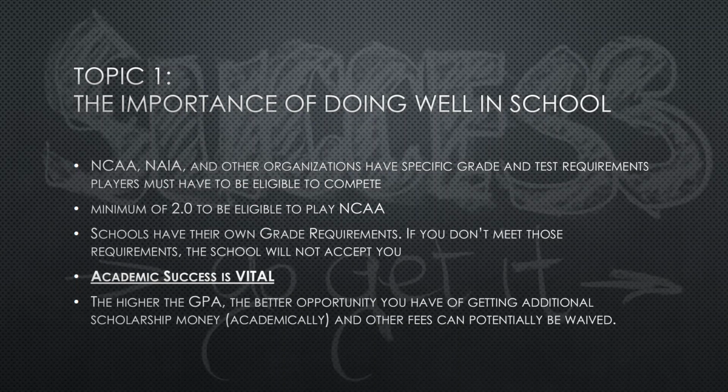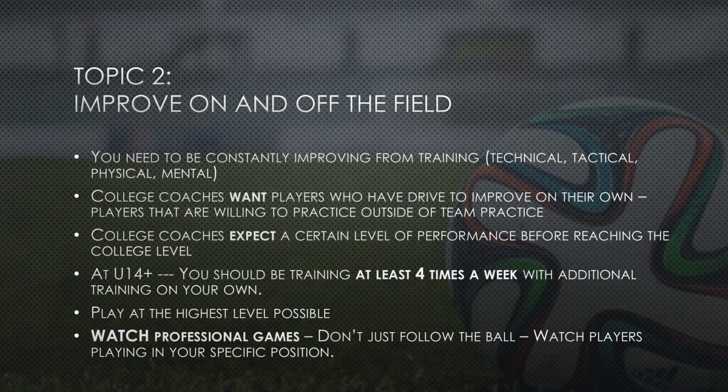So obviously, academic success is vital. The higher the GPA, the better opportunity you have of getting additional scholarship money, potentially academically, of course, maybe some grants, and other fees can be waived. You could have a 4.0, just for example, and maybe they knock off a couple thousand dollars just because you have that grade point average. Schools are always looking to have the best students. So if you have a high grade point average, the better chance you have of getting more money. Definitely keep that in mind as you're focusing on your schoolwork.